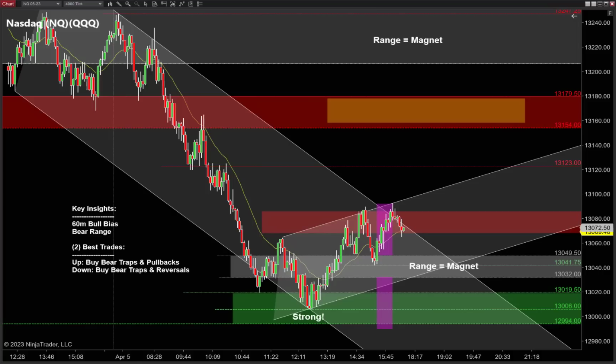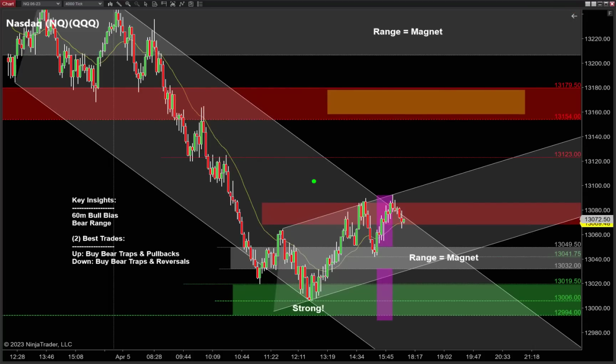Again, could change tomorrow, right? But unless things really begin to fall apart tomorrow, and again, tomorrow really is the question mark, because we just don't know how much participation we're going to get. Nasdaq is very similar to the S&P in most cases. The one thing I would say is different is the S&P had that big move down and they had already retested.